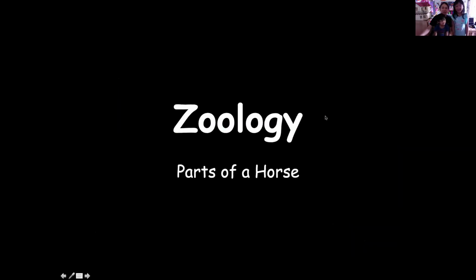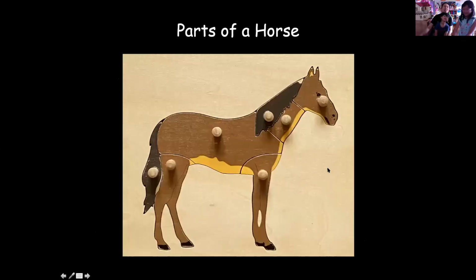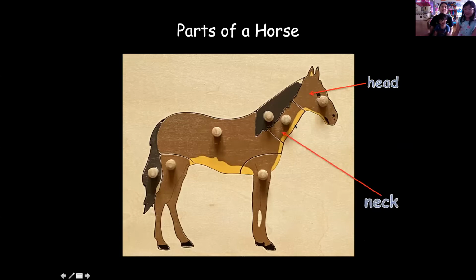Okay, now let's see. Our lesson for today is zoology. We're going to learn the different parts of a horse. What do we call this part, Gray? The head. And this one is? The neck.